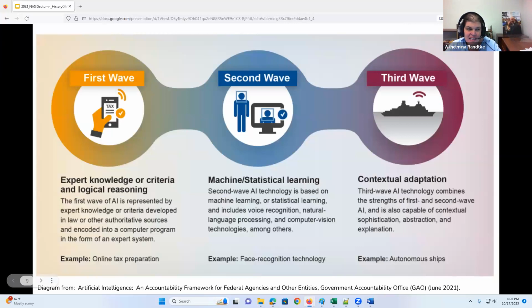This is a diagram of definitions of artificial intelligence from the Government Accountability Office. The first wave of artificial intelligence was expert systems. So the idea was that looking at large amounts of information and finding patterns in them was very basic, and actually what makes us people is our ability to reason and do logic. So the idea of an expert system is there are written down perfect rules that a person designs, and then the software brings things through those perfect rules.